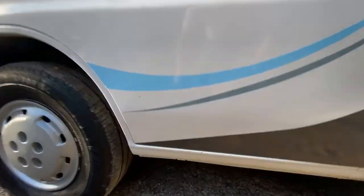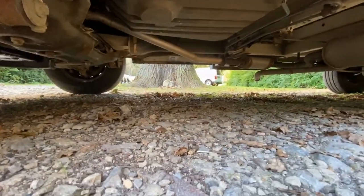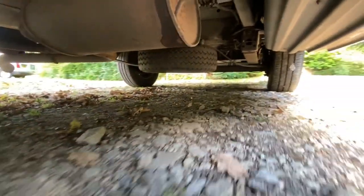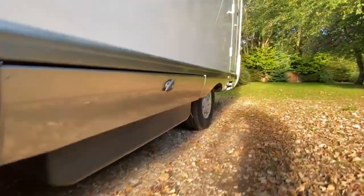So a quick look underneath. Everything looks nice and clean under there and dry. Spare wheel. It seems to be a full-size wheel, and the tyre is in great condition. All the chassis underneath is really nice and clean as well.